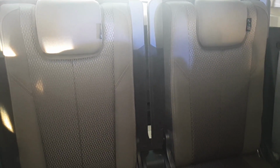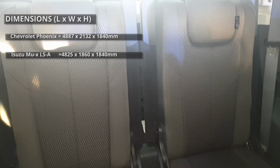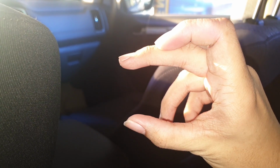The third row seats are for smaller adults and children only. But this vehicle has a little bit more space compared to the MUX. The Trailblazer is longer than the MUX. Yeah. Headroom is also quite good. I have about this much headroom, which is about, I don't know, 2 inches, 2.5 inches. I am about 5 foot.